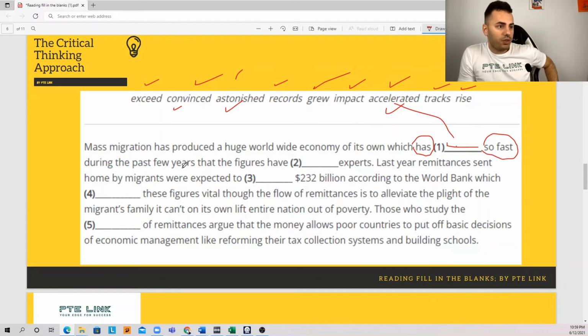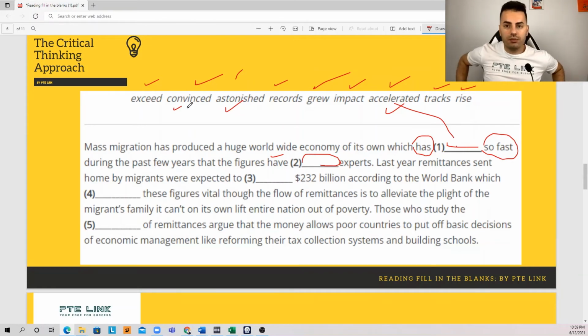During the past few years, the figures have experts. So again, I've got here have. So this one will be followed by a past participle verb. Looking at the past participle verbs, I've got two more. Convinced and astonished. Many of you could say convinced. Convinced experts in what? It's incomplete. The figures have astonished. Oh, they are astonished because of the figures. The figures have astonished the experts. Then I keep reading. Last year remittances, migrants were expected to. All right, here.